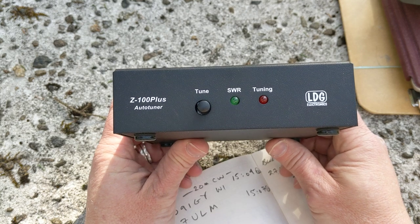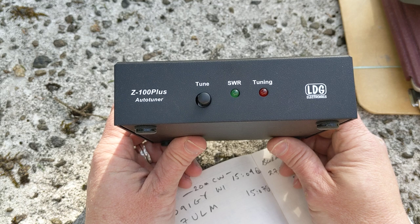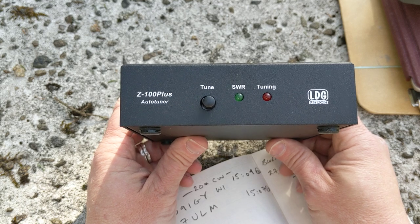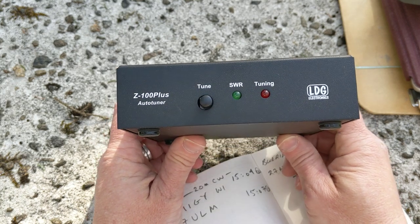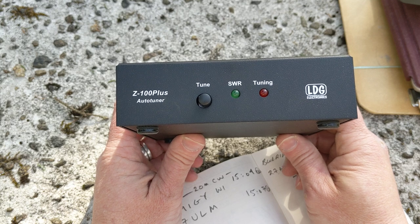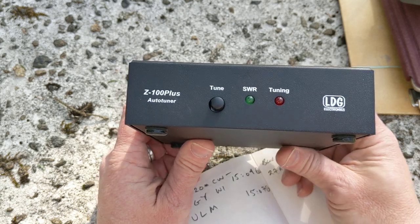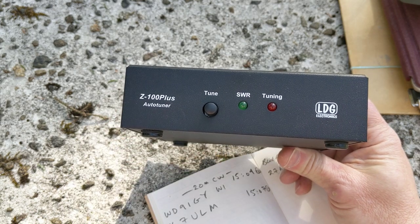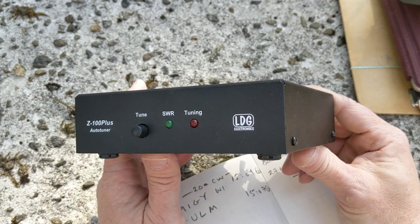I then upgraded it to the Z-11 Pro, and I've owned that for more than 10 years. For the past decade, at my QTH, the Z-11 Pro has been outside in a protective enclosure along with a probably 20-year-old SLA battery, a sealed lead acid battery. And it has been powered by that all this time and works flawlessly.